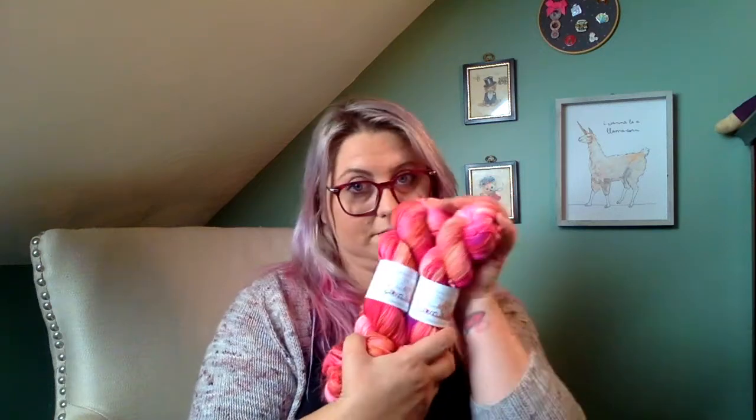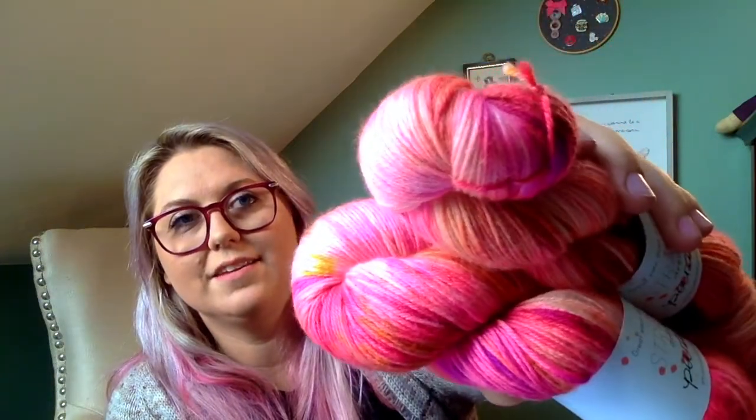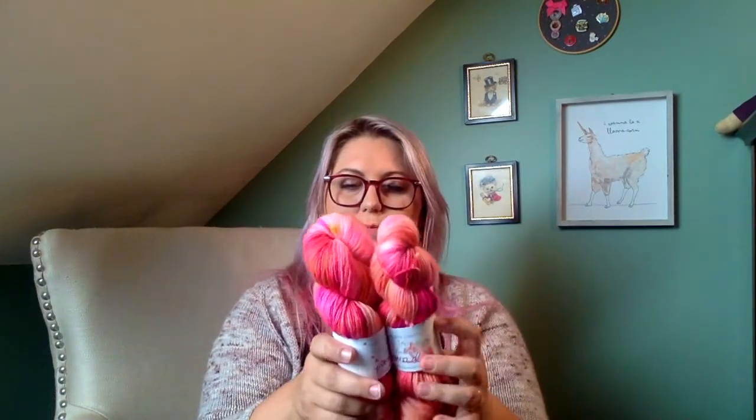Not sure what I'm going to do with it yet. But oh my god, it's absolutely gorgeous. So if you got some of this, you are lucky. I wanted to buy it in every base. It was just, oh my gosh. Love it. So Stranded Dyeworks, Paradise base. If I want exposure, I'll get my Tits Out, Bras Off a Clock.